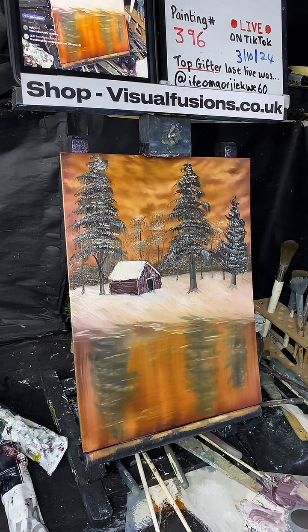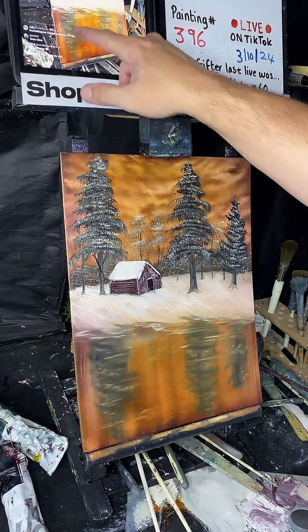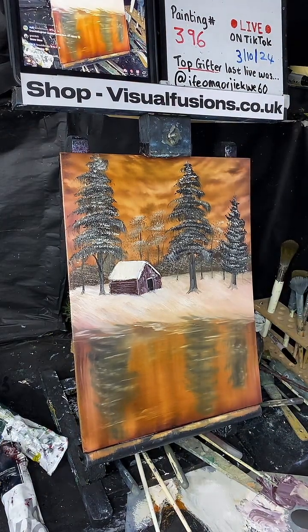Snow glow. Oh, I like that. Snow glow. Absolutely stunning. Thank you. If anyone wants to purchase this one, right, do you want to have a little closer look?